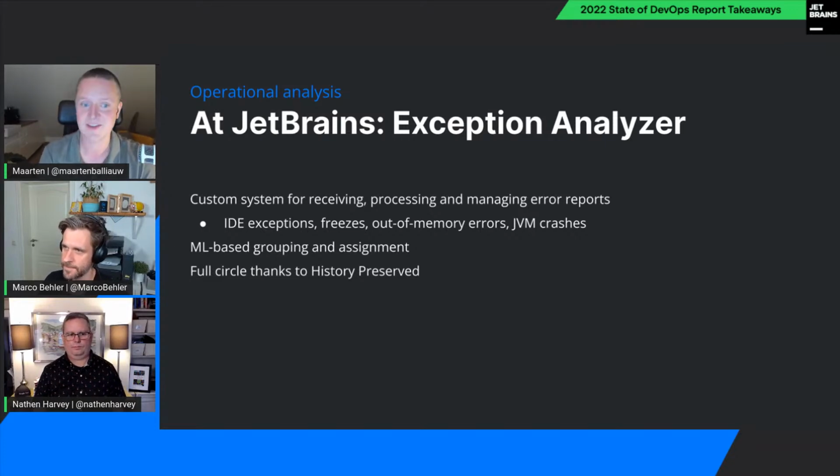And thanks to preserving the entire history and some clever machine learning based grouping and assignment that we have in Exception Analyzer, we go full circle and we can actually find out who wrote a particular piece of code and which exception should be assigned to a certain developer in the development team, because they will know most about this specific subsystem that we have in the IDE. So that's, again, thank you to this practice of preserving history. We can actually keep track of what line of code, when an exception happens there, we can ping that particular developer or the developer that has been working on that file for the most in recent times.